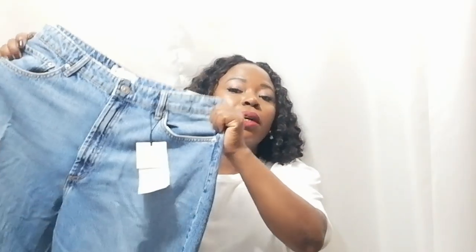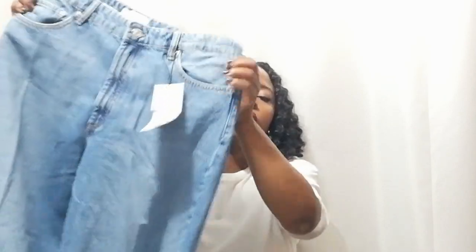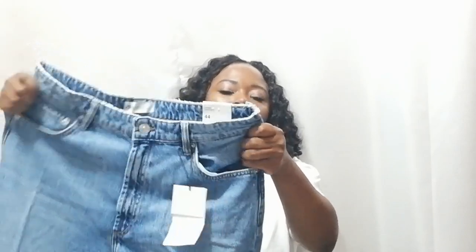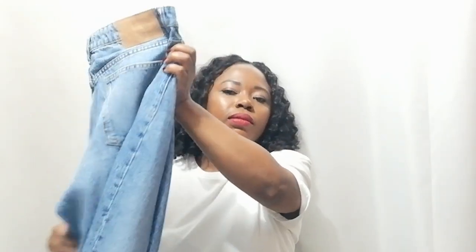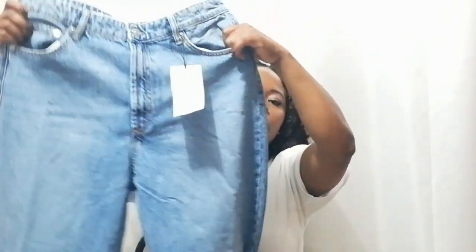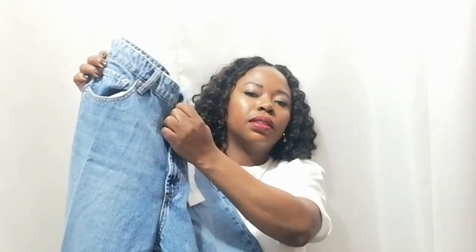So the next item is jeans. These blue jeans are high rise cropped jeans. It's wide leg. Let's take a look. Let me show you how it is. It has pockets at the back. It has a pocket here, and it has zip. There's zip here.